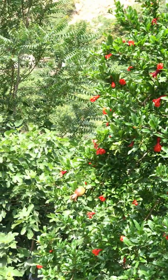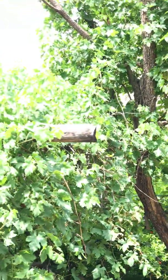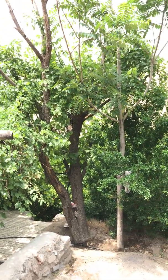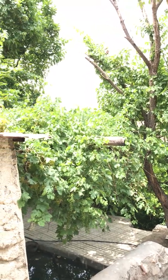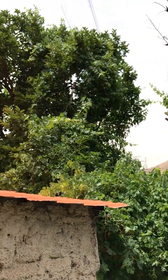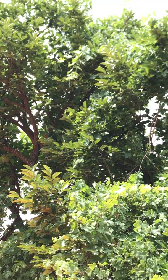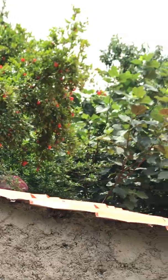More pomegranates, some are in better shape. This is another view from the ancient grapevine. As you see, it has climbed up this huge persimmon tree. It's in full production for more than 100 years.